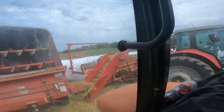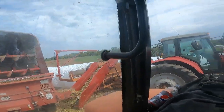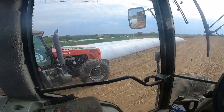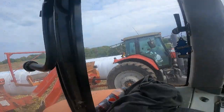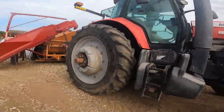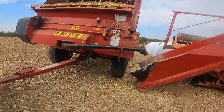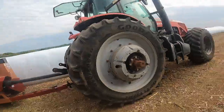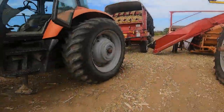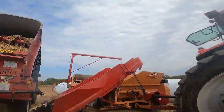This tractor's not making it through this load. No matter what, I'm not getting through this load. Alright, we're gonna attempt to do another load here. Attempt to run this a little bit slower. I'll put it in first.